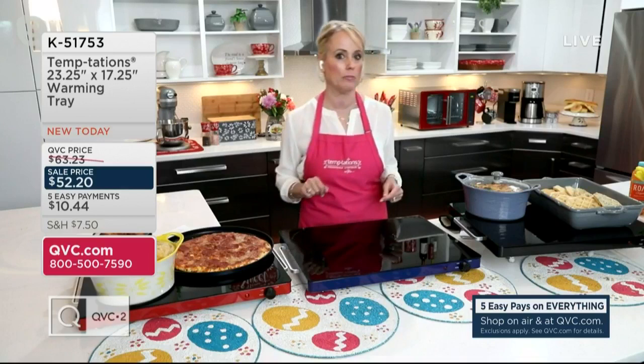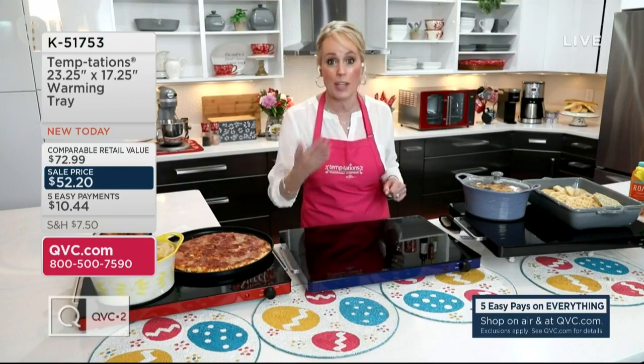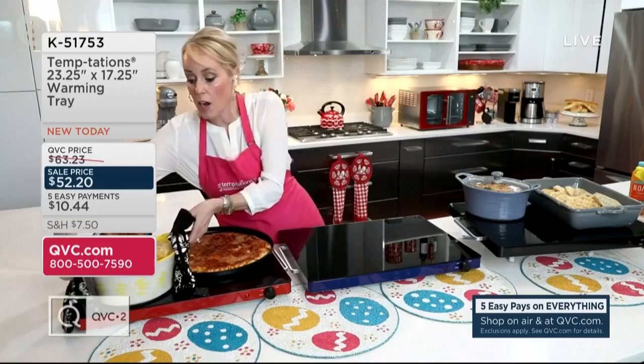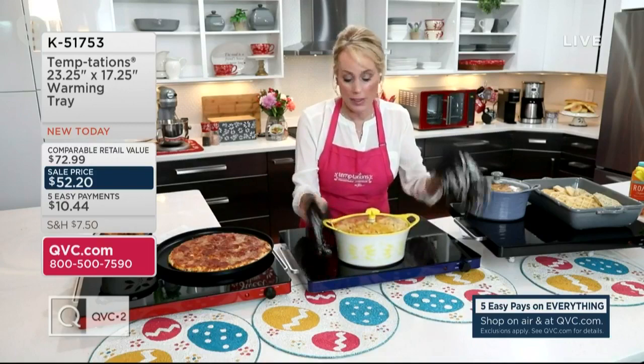I also really like the fact that it has two settings. So you choose, would you rather keep it on a warm setting or do you want to keep it high? Like if it is a dip that you want to keep going, or maybe a bigger piece, a baker that you have on here. Like for instance, if I was going to do my mac and cheese over here, let me bring it over so you can see. This I would probably keep on high, right? Has a little more depth to it. And then probably like a pizza, I would keep a little more on low.